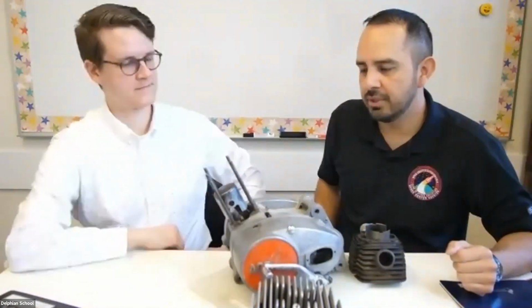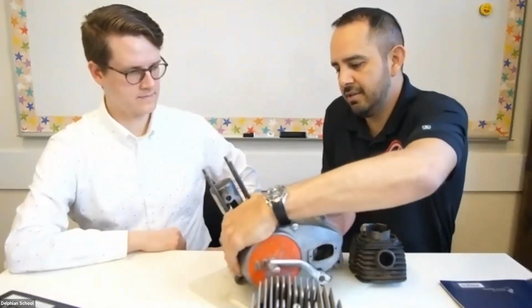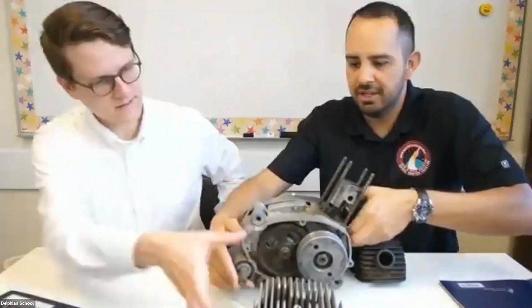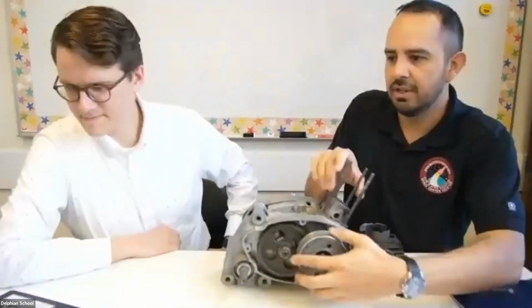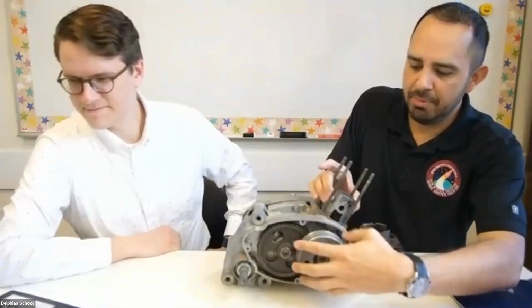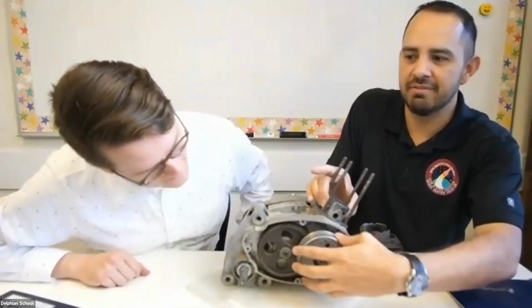If you look at it from the side here, let me turn it around, you can see all these moving parts. And what happens when you have that many moving parts operating really fast, you're going to produce a lot of heat. So these gas engines, a good engine is about 20% efficient. So anywhere from 10 to 20% efficient.